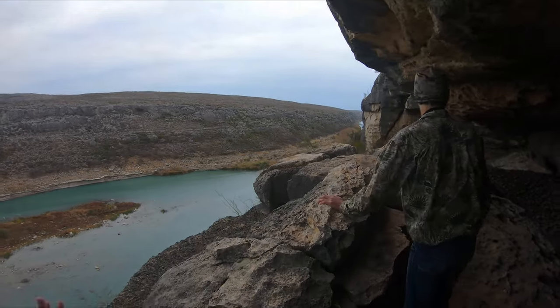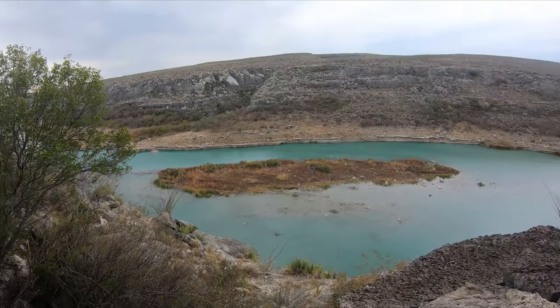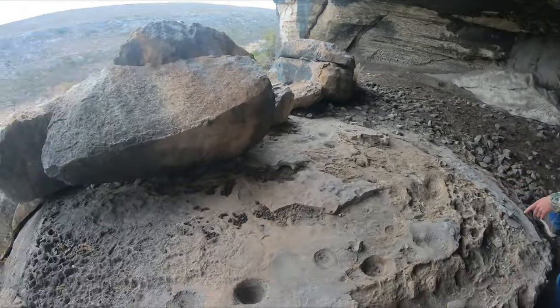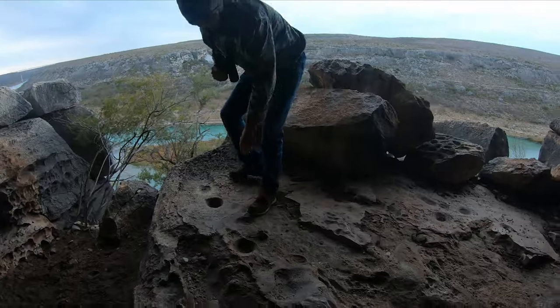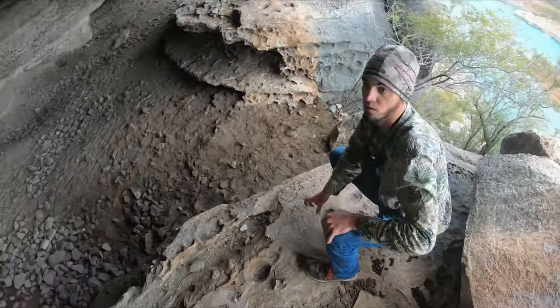Lunch table. This is like a throne, dude. You can just come up here and look out. Wow. Like these perfectly ground holes. It's where they grind spices and stuff. You can see this stuff right here. Yeah. You can take rocks and grind it up.